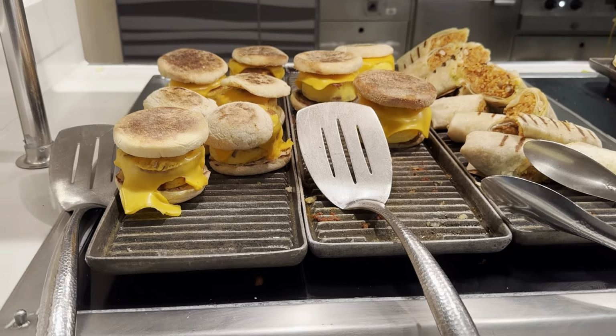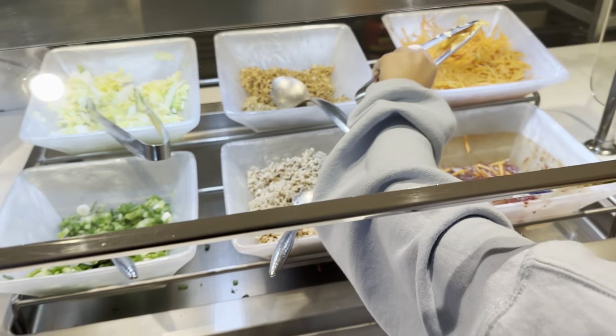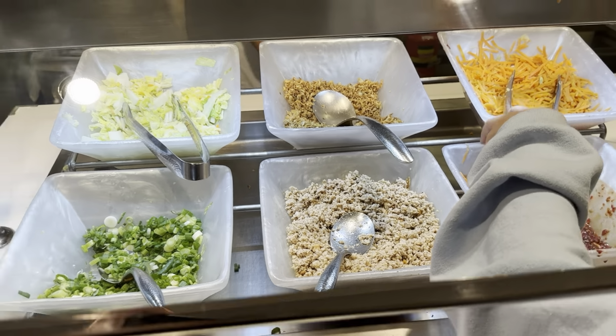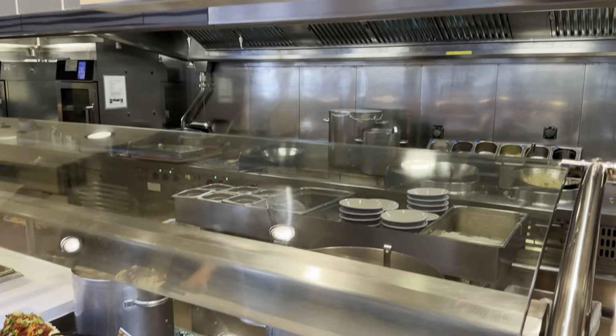They do have this noodle soup station. So you start off with noodles in a bowl and then you can put whatever else you want into your noodle soup. And then they put the ramen, the actual broth on top of it. And you have like a ramen-y sort of noodle soup.